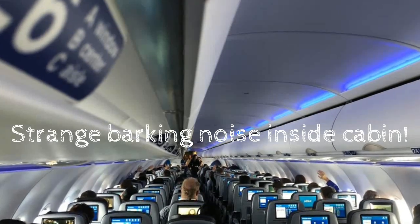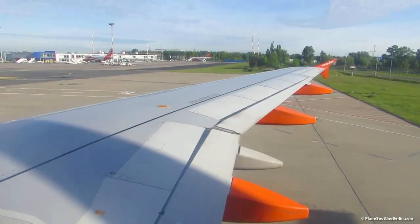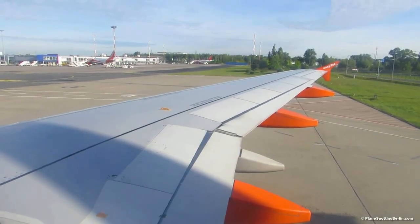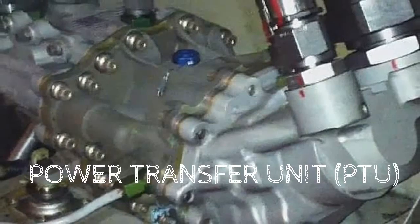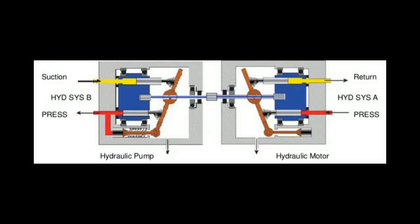Ever heard a dog barking in the cabin? Maybe. Yeah, a very hungry and angry dog. That is actually the hydraulic power transfer unit. One side acts as pump, other as motor to compensate for the loss of pressure on the other side, usually 500 psi difference.